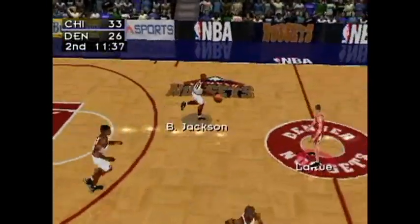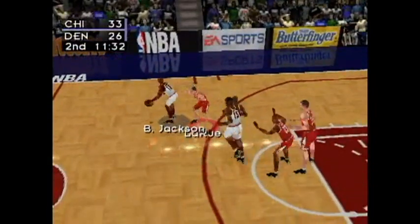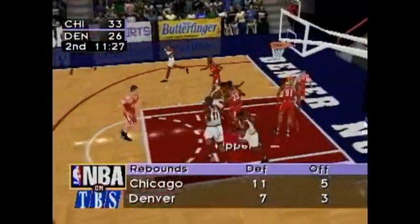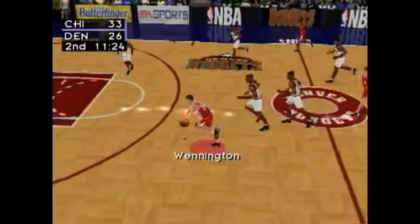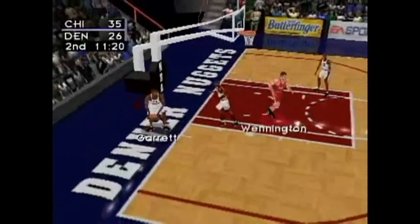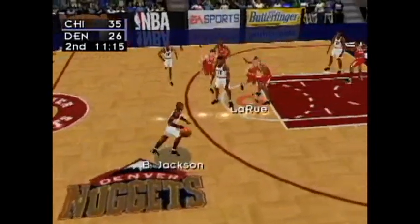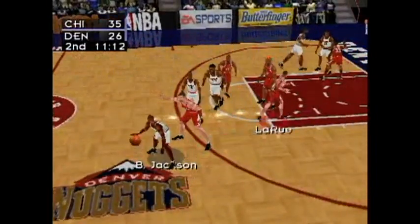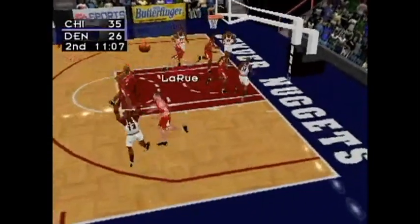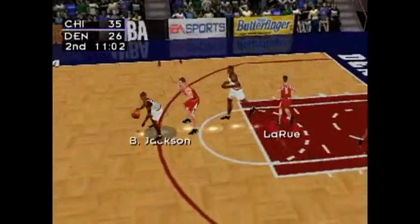Inbound pass to Jackson. Jackson to number 14. With the shot. Another rebound by Pippen. Gets it to Wennington. Goes in for the jam. Inbound pass to number 13. Jackson puts up the shot. Board made by Garrett. To the top of the key.